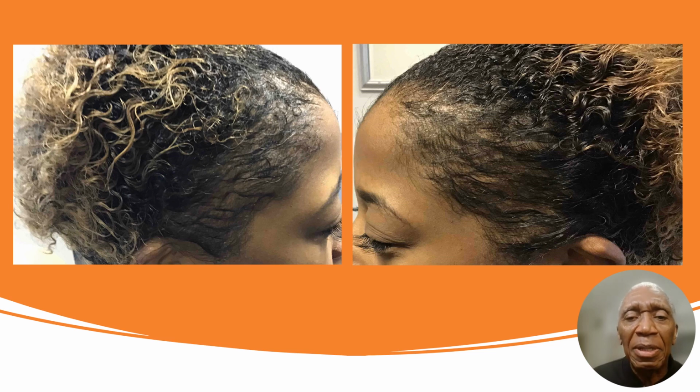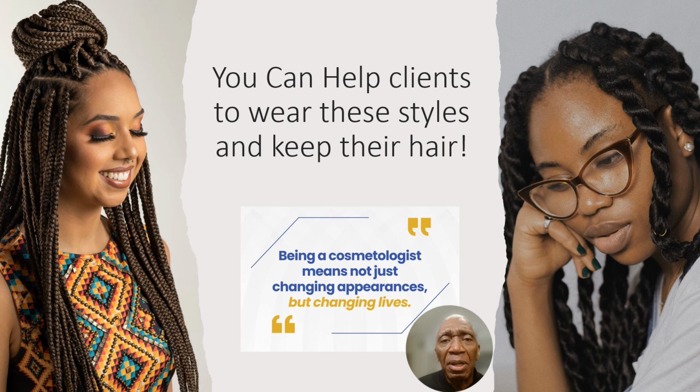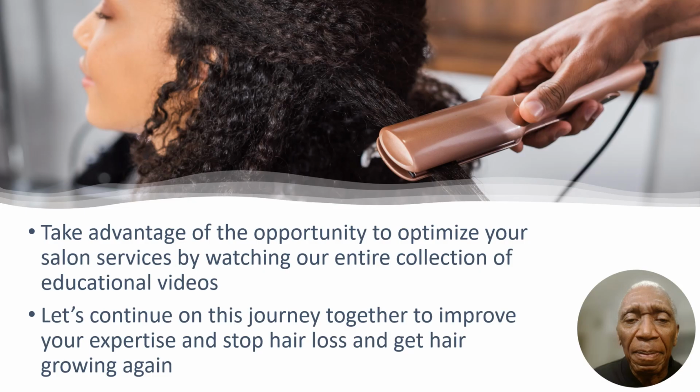Options for medical treatment can sometimes help, but other times they don't. It depends on how early the condition is and what stage it's in at the time the treatment is initiated. With a focus on recognizing problems early, the beautiful styles can be worn with confidence. You can help clients to wear these styles and keep their hair by being on alert.